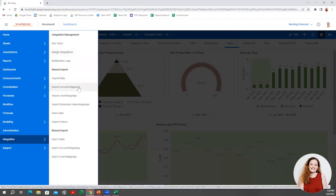The other way that you can see here to get data into the system is just a manual import. So grab a CSV file, pop it into Adaptive, pretty easy to get data you don't necessarily need updated every day loaded into the system.